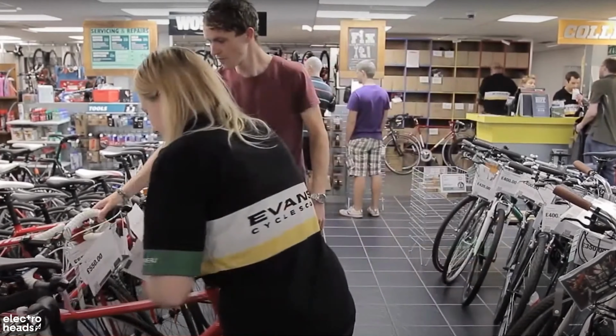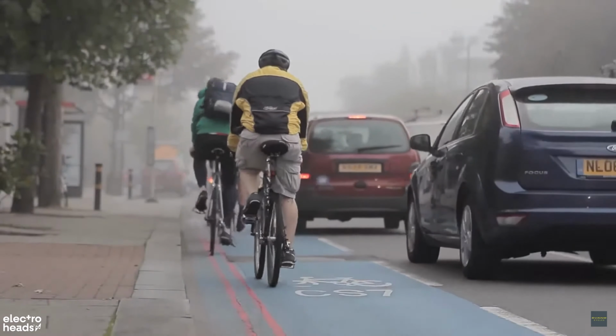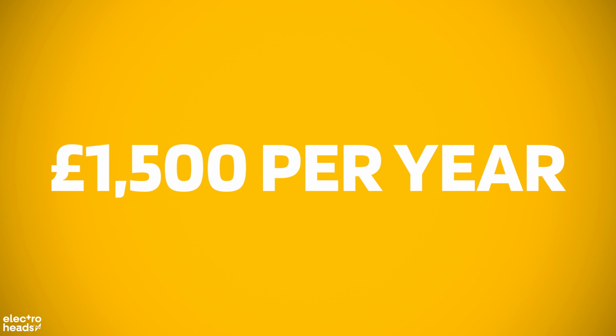A recent survey by Evans Cycles of 2,000 commuters showed that switching to e-bikes could save the average person over £1,500 per year in commuting and transport costs. It might take a few years to break even by buying this bike, but I'll be honest, surely it's going to be the best years of your lives.